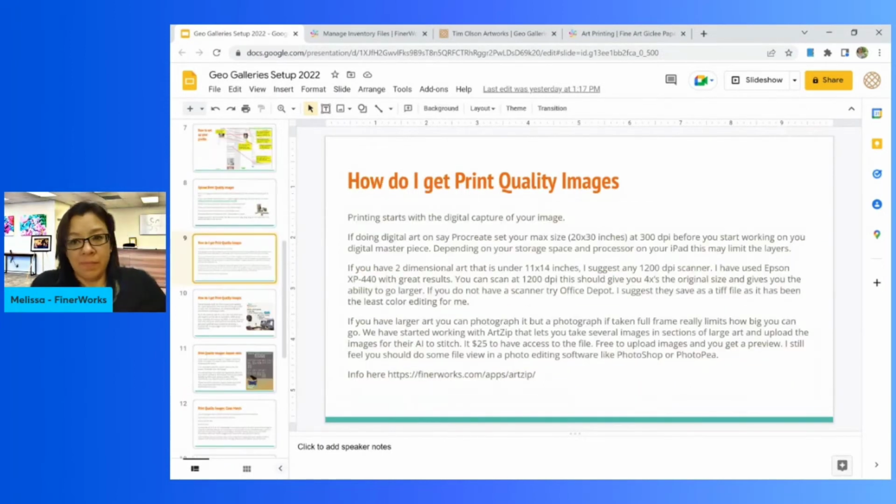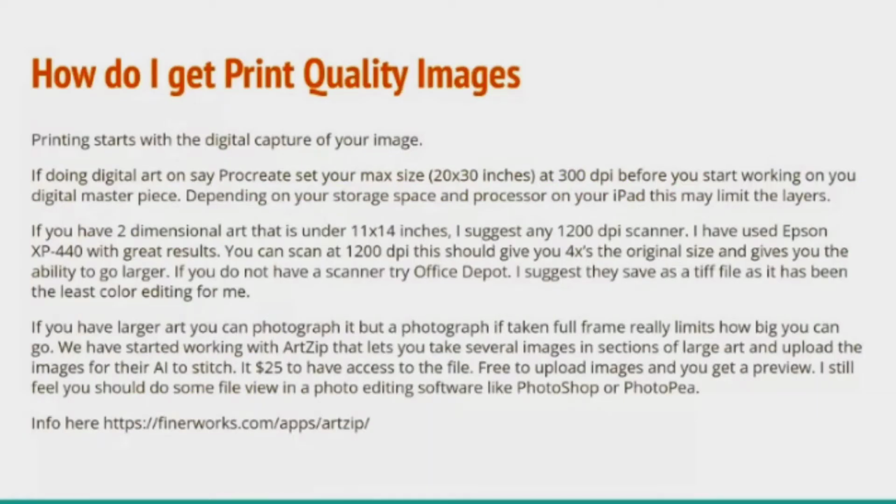For those of you who have never done printing and want to start, the first thing you need to do is make that digital capture of your image. If you're doing digital art, let's say on Procreate, you want to set your max size for your prints. Let's say you decide you want to sell a 20 by 30. You want to set it at 20 by 30 at 300 DPI.